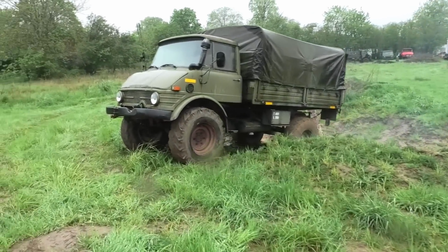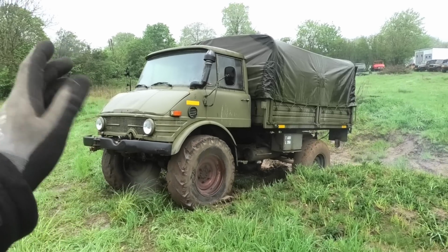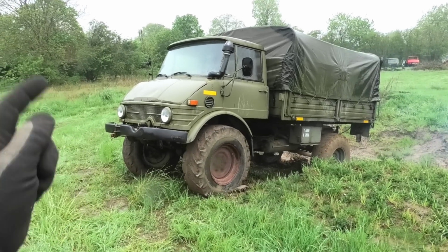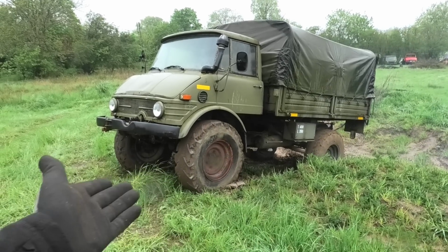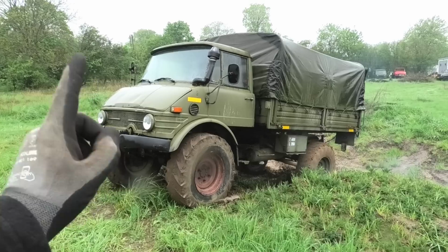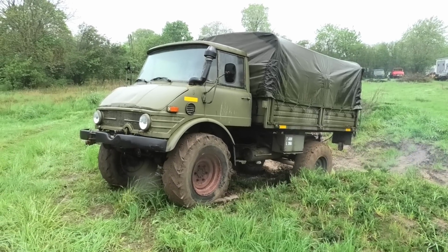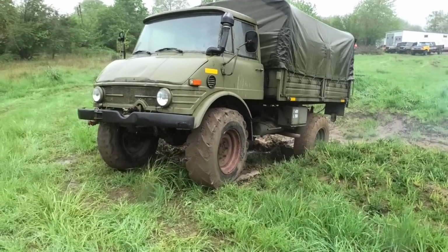Honestly, this is a bit funny. Unimogs are fantastic machines and they are excellent off-roaders, but if there is one thing that they are not great at, it's mud. And I think there's some curse over my Unimog, because it seems every single time I start this up to go and play around, we get this kind of weather and everything just turns to mud.